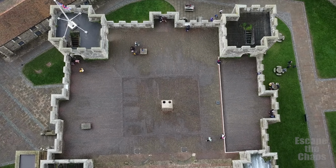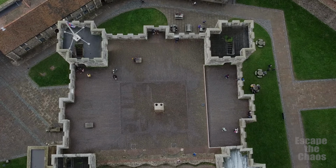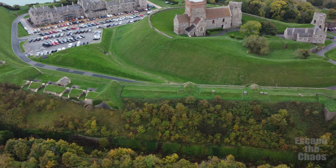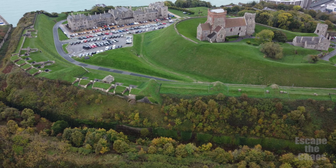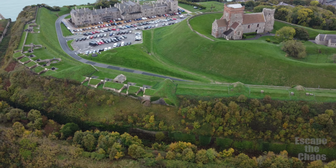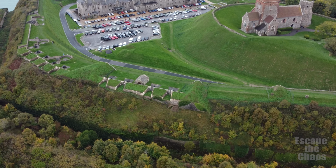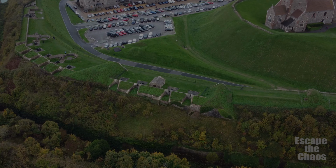Dover Castle is a medieval castle in Dover, Kent, England, and is Grade 1 listed. It was founded in the 11th century and has been described as the key of England. This site also contains one of two Roman lighthouses, one of the only three surviving Roman-era lighthouses in the world.